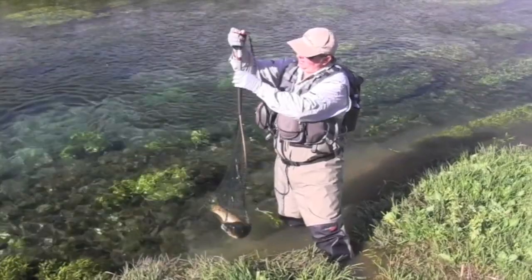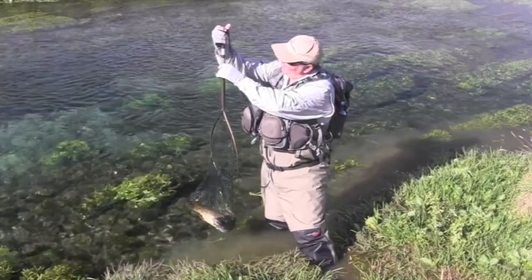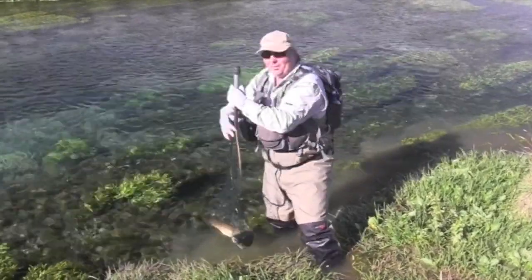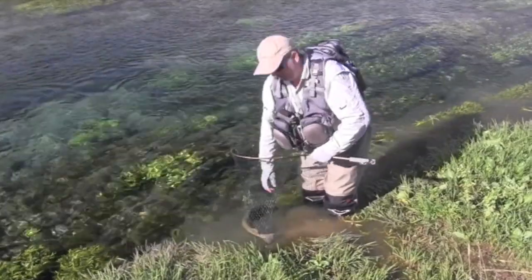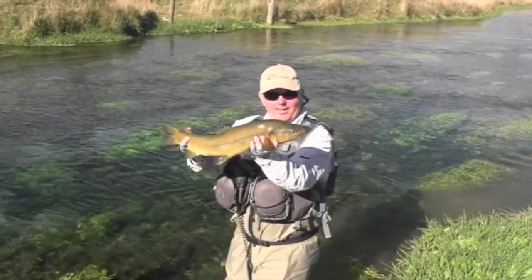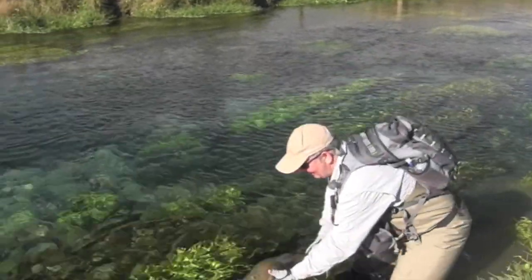All right. The lie detector, McLean's weigh nets, 5 1/4. Yeah, it's not bad, not bad. We'll get that fly out and get him back in the water. There you go. 5 1/4 pound, lovely brown, a lovely dun pattern. Magnificent.